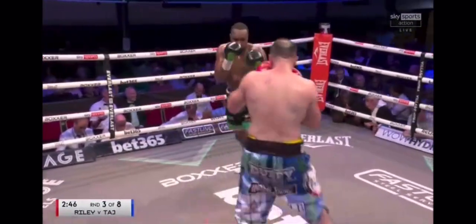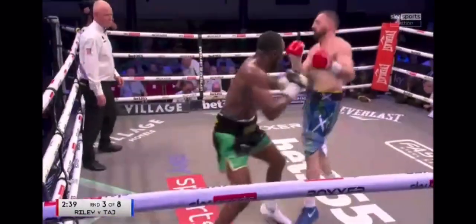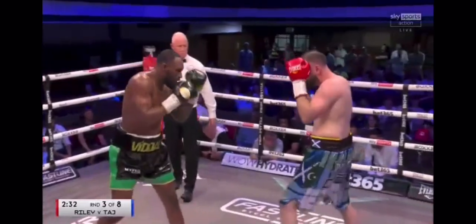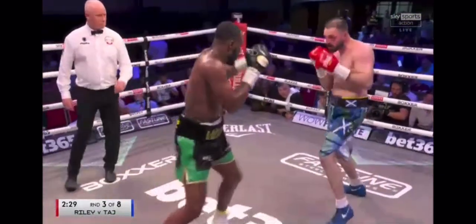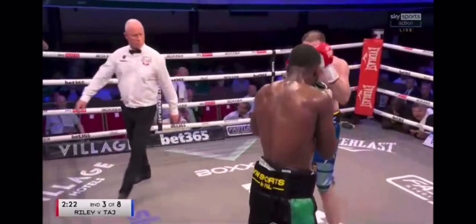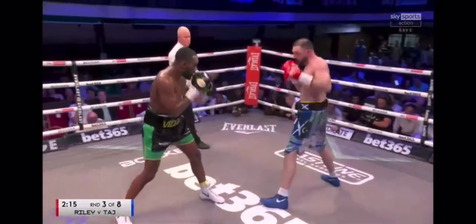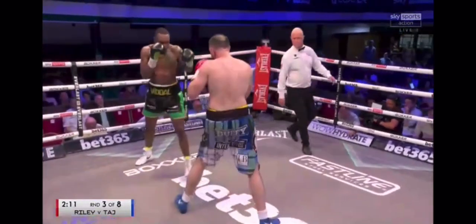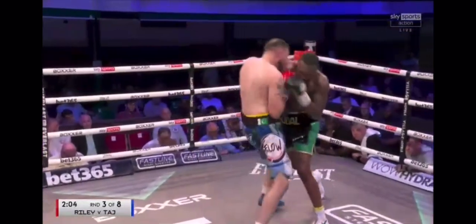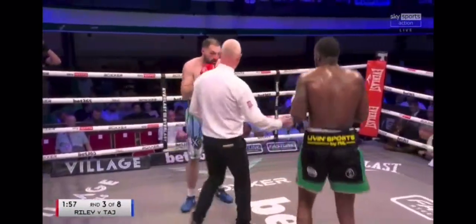Taj at the start of round 3, just trying to work behind that jab if he can. Right hand comes through from Riley as Taj comes forward, but he's trying to stay compact, but he gets his head snapped back by the jab there two or three times, and a right hand from Riley. He's very compact, very organised, Viddal Riley. When he's on point, he is anyway, and he's definitely been on point so far tonight. Good double jab that. Varied the height of it with the second one. Kind of jabbed the glove almost, and then came up slightly with the second one and got through.